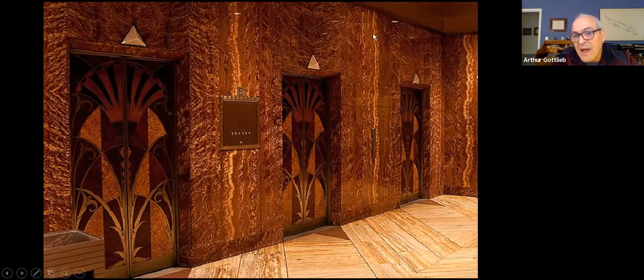And once again, on the side here, remember I was telling you about the symmetry of all of this marble? It's perfect. It's a work of art. It is unbelievable, the marble work in this building.